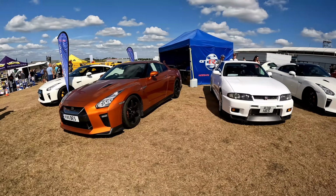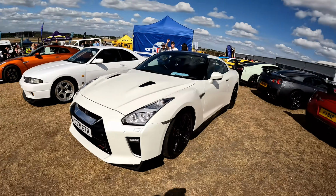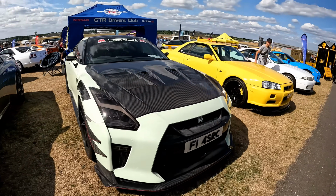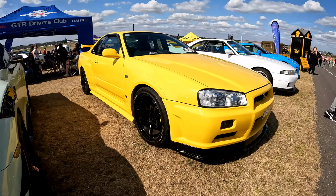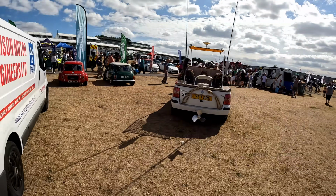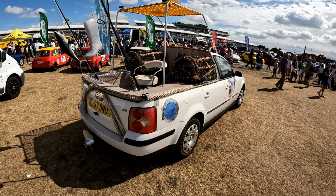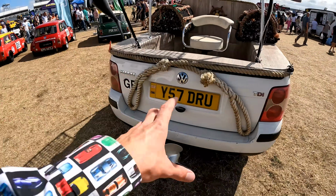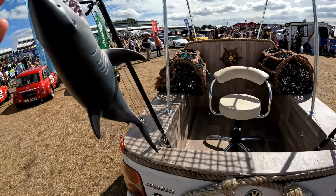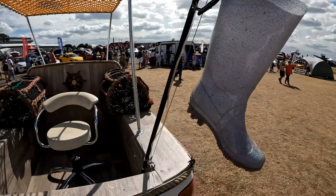There he is. We have the Nissan GTR section from R35 to more Skyline GTRs. Let's have a look at this mint example with the carbon bonnet and then the R34 GTR in yellow. And I'm round the back of this stand because I found a fishing boat. I don't think this is genuinely amphibious, but it resembles that of an amphibious car. It's got the propeller on the back, the rope, it's got the decking with a wooden pirate steering wheel, and the fishing rods which have caught a shark, a baby shark, and a boot as well.